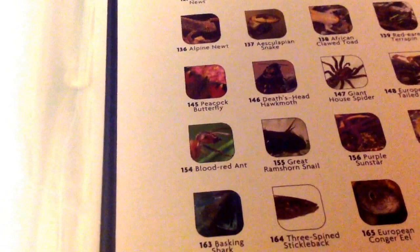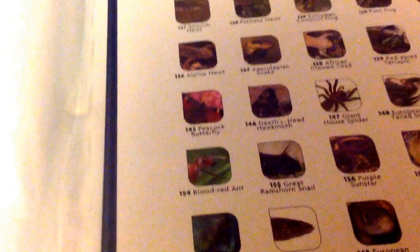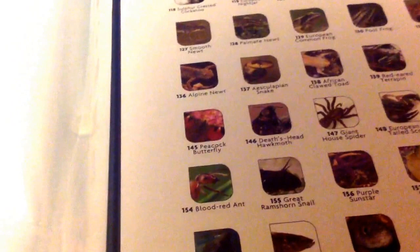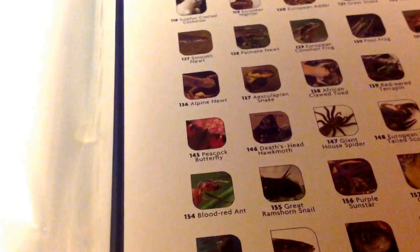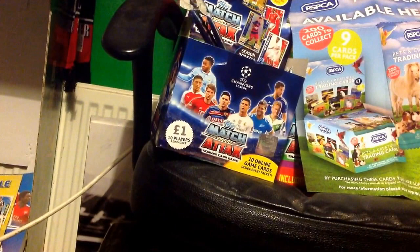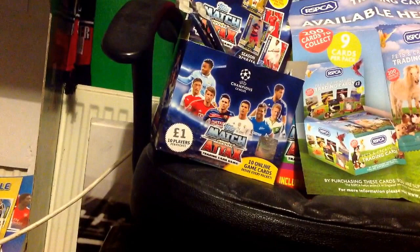Rocky, the dog. Olivia, they have named dogs down here and cats and animals, so these must be famous ones or something. We're going to have the dog checklist, the cat checklist, the furry friend checklist, horse and ponies checklist, bird checklist, reptiles and amphibians checklist, invertebrates checklist, fish checklist, and RSPCA stories checklist as the final cards you can get. So yeah, guys, it's a very, very interesting collection. I don't see any insert card apart from the checklist, where they go. I think maybe they don't count as cards in the collection.